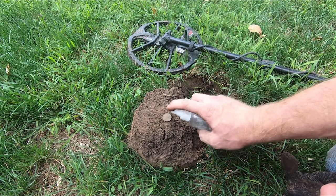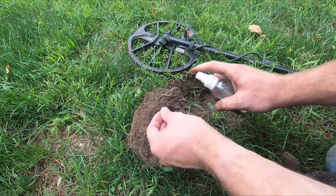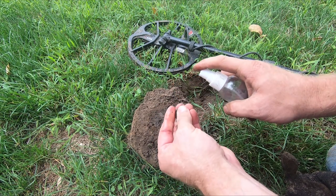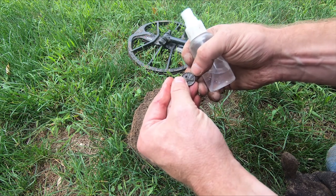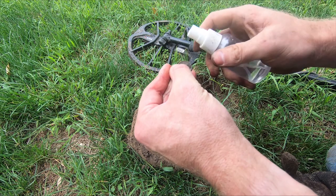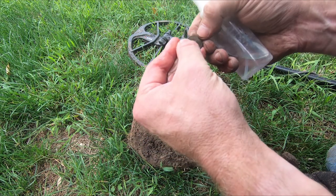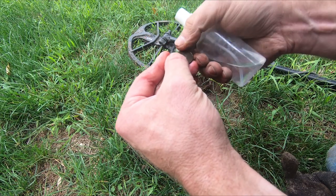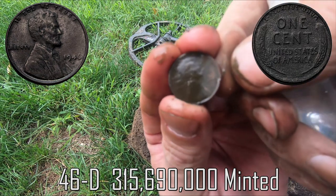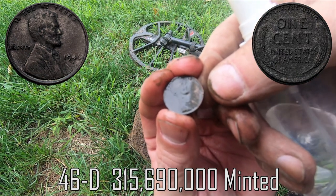We've got a little bit of a fan crowd around, so hopefully the background noise isn't too awful here. But what do we got? Guys, I got some. 1946D. So there we go. We'll get him cleaned up and get you a better picture.